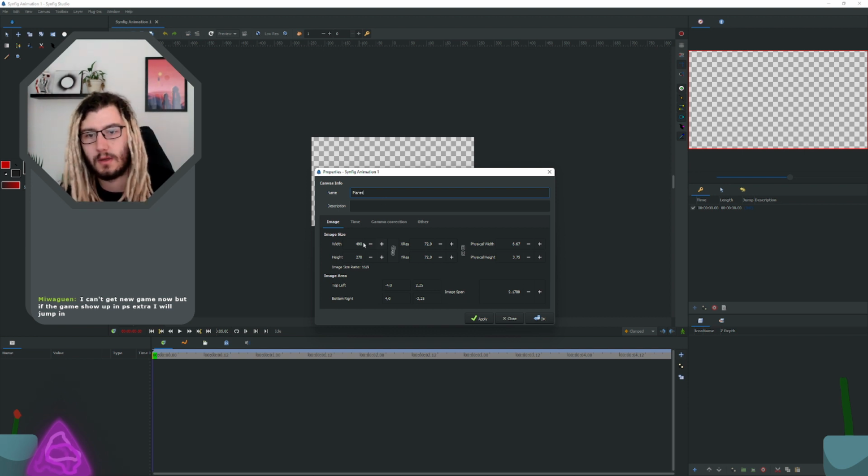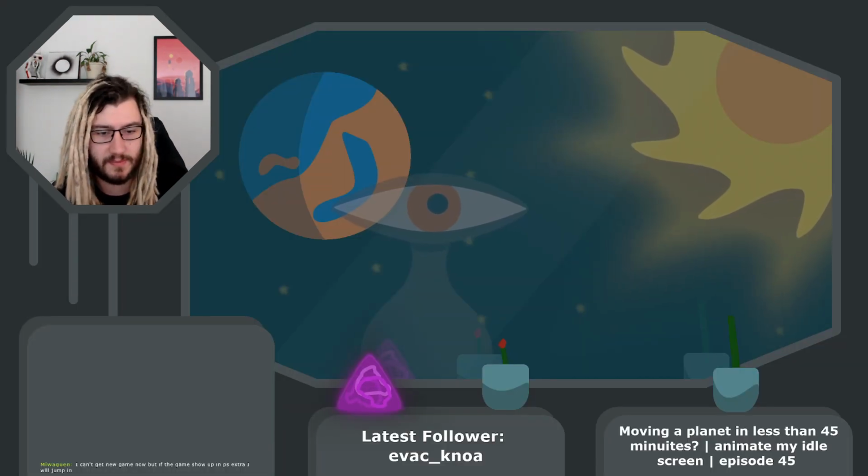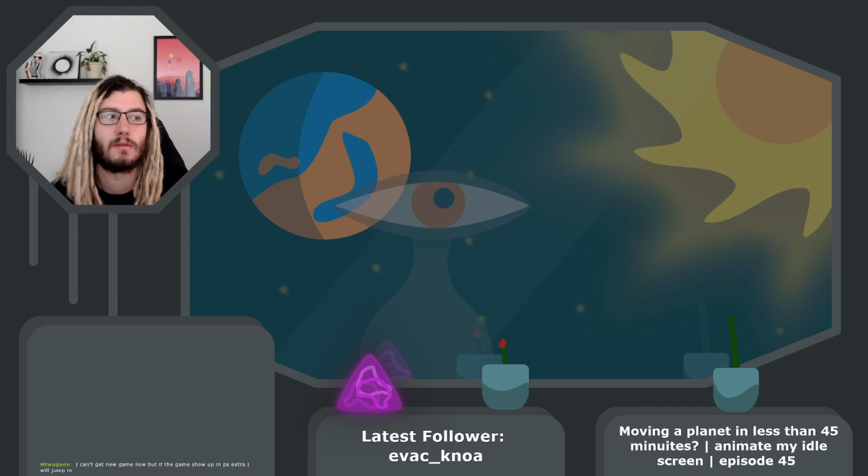Planet. Height 140. I think we need this size though for this because I basically move it. Do you have... I think it's not working. I think the eye tracker is not working. Let's see.